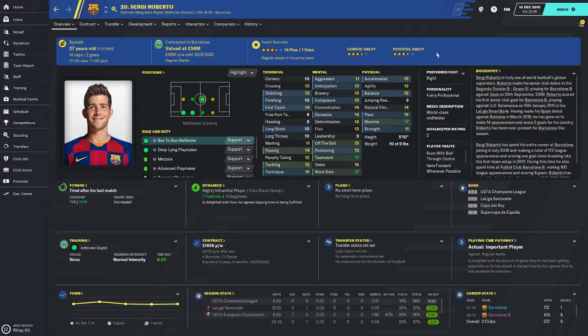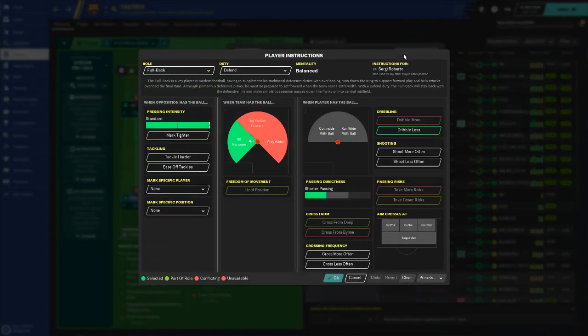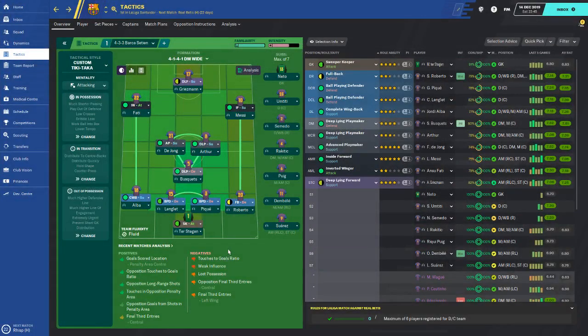So we've got Roberto here. He's a very good passer of the ball. He's a good fullback. He was originally a centre mid, so he suits well. We've got him on dribble less, sitting narrower. Certainly suits the role. He does venture forward, just because if he was in a fullback position, he is going to, but he tends to be a lot more reserved, to maybe lay it off to Messi or Arthur if they're there.